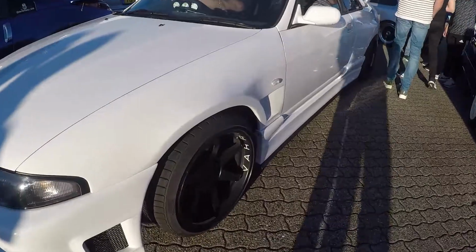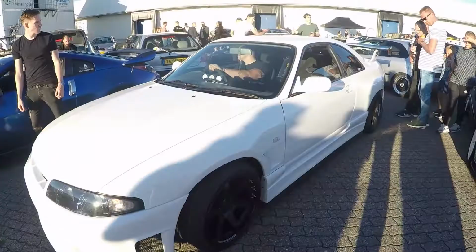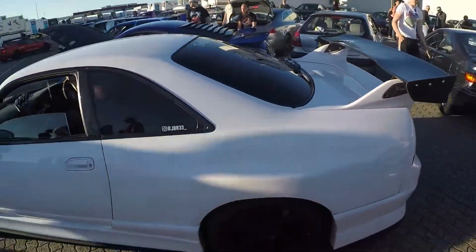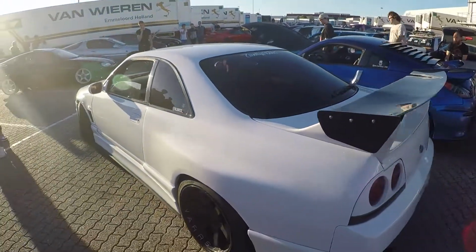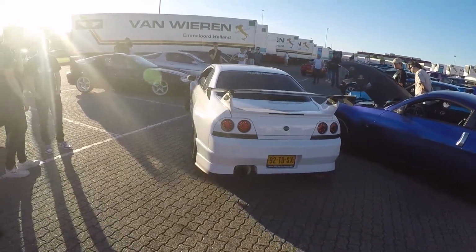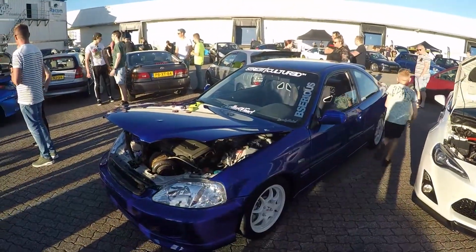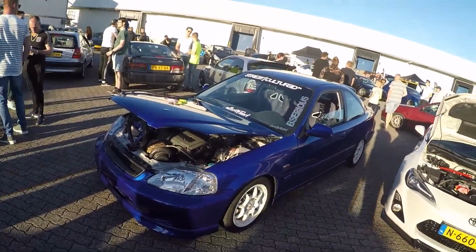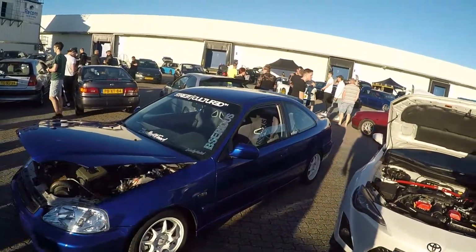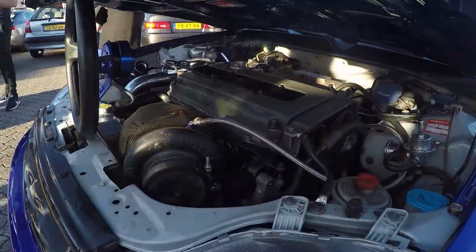Those wheels though. Very nice. This is looking like the color that we have for the Civic. Only this is a sedan. We have the hatch. B-Series turbo. This thing's a beast.